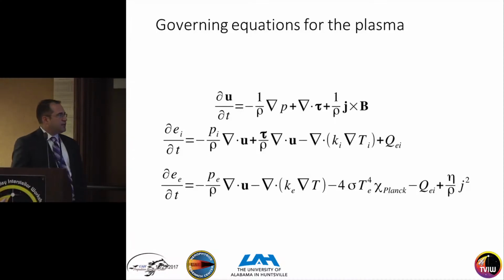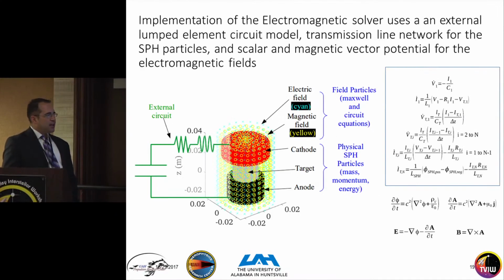Here are the governing equations. I won't belabor that. It's just mass and then momentum and then electron and ion energy equations. There is a separate circuit model, which is self-consistent with that, and an electromagnetic field solver, which actually has a couple of different ways in which we could solve for the field variables, one of which is to use the time rate of change of potential and vector potential and then derive the fields from that.